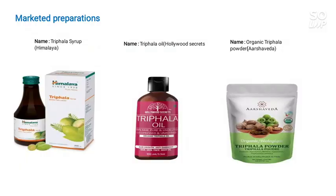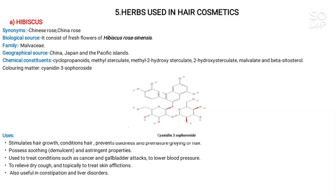Then the marketed preparations: Triphala syrup from Himalaya, Triphala oil from Hollywood Secrets, and organic Triphala powder. Then the next part will be continued by Sapna Bhoir.